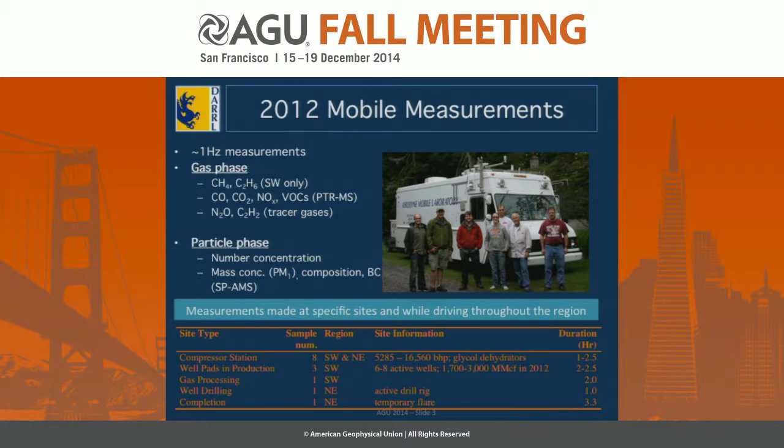So using the mobile laboratory, we made measurements at specific sites, and then we also made measurements while driving throughout the region. Here's a table of the sites that we investigated. We looked at a number of compressor stations, production well pads, a gas processing facility, a drill rig, and also a completion.